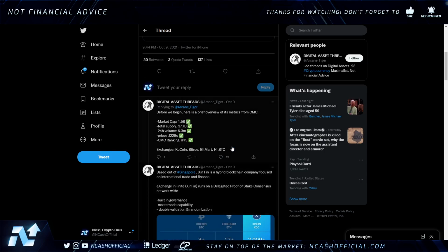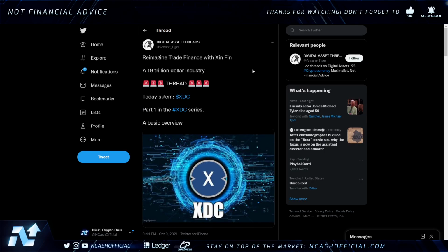So when we're talking about why XDC would be chosen for the trade finance market, it's because of how fast it could be streamlined. It's how fast it could scale this massive market. This is a huge industry that is set for disruption. I've always discussed these major markets that are set for disruption by digitization, tokenization, or just crypto in general. And XDC is a front runner at that.